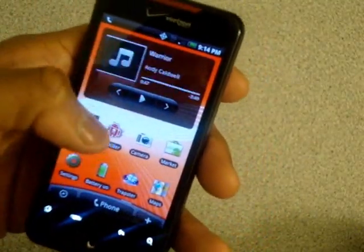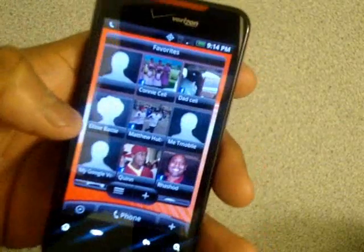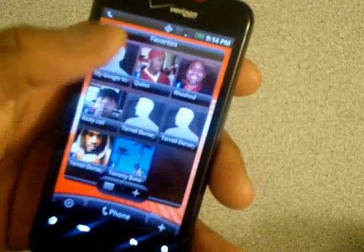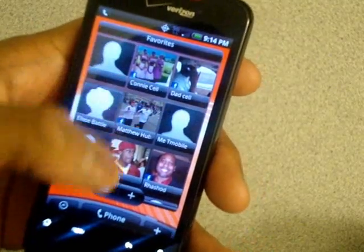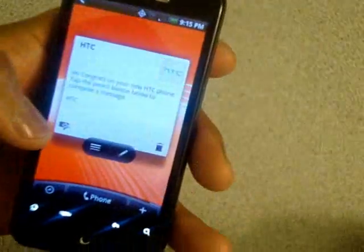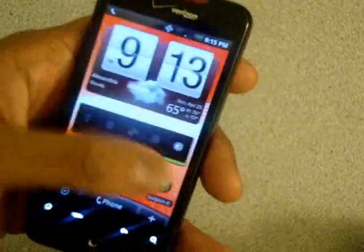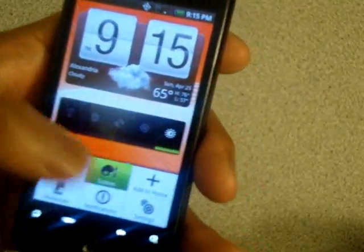The music widget is the same as before. Favorites widget, so you can have access to your favorite contacts in here. And as you can see, it syncs up their Facebook pictures, their profile pictures, with your contacts, with your address book. HTC's messaging widget, pretty standard stuff.